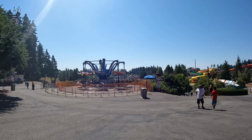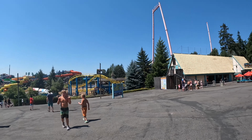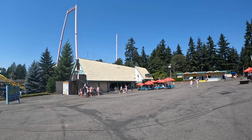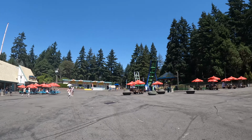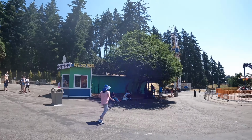Look at all this room. They literally are doing nothing. I feel like this theme park has so much potential, but they just kind of, I don't know, don't put much effort into it, I guess. I don't know. What do you guys think?